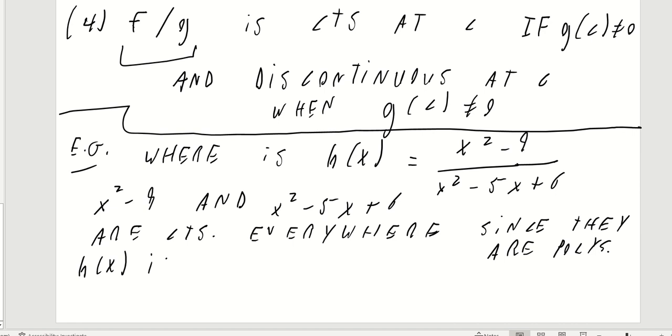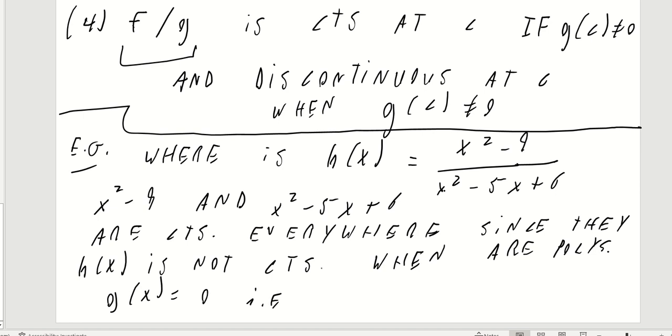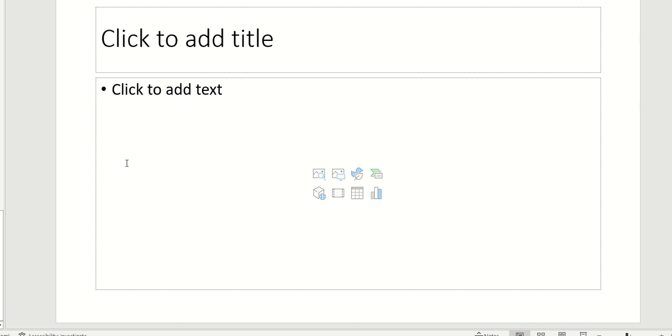Let's work that out. h of x is not continuous when the denominator g of x equals 0, i.e., when x squared minus 5x plus 6 is equal to 0. Essentially we just take that x squared minus 5x plus 6 and factorize it. If we factorize it, we get x minus 2 times x minus 3 is equal to 0.